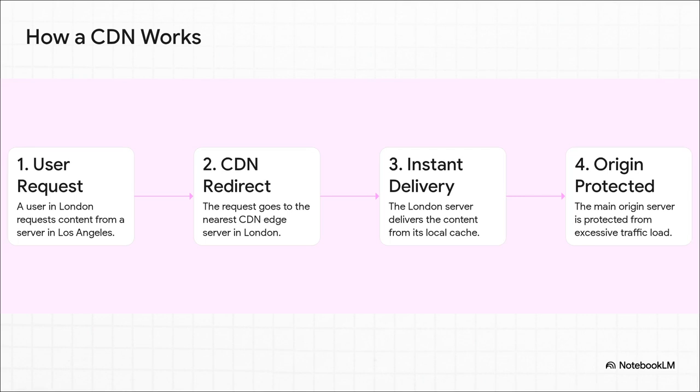So how does this global shortcut actually work? Let's say a website's main server is in Los Angeles. Now, if you're in London, your request isn't going to travel all the way across the Atlantic and back. No way. Instead, the CDN is smart. It routes your request to a local server right there in London, which has a copy of the content ready to go. Bam! It's delivered almost instantly.